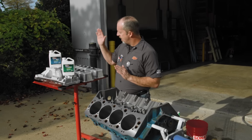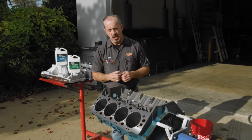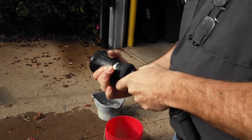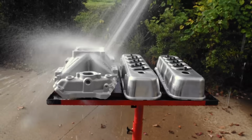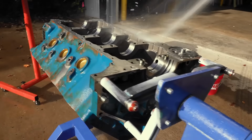Then before we paint it, we're going to hit it with POR's metal prep. Now that promotes the adhesion of the paint. So all we got to do is get to cleaning. First, we will spray down all the parts to remove any debris, and then we can start applying the cleaner degreaser.